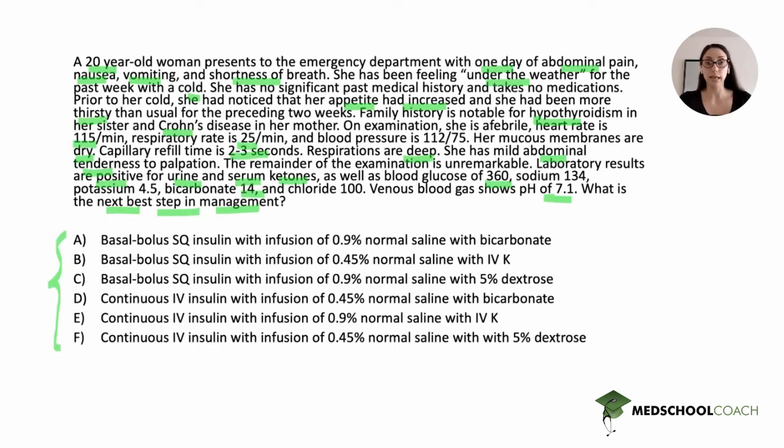The blood glucose is elevated. There are ketones present in the urine and the serum. And then we have these electrolytes, and the key findings here are that the bicarbonate is quite low and the venous blood gas is quite low. A normal pH is about 7.4, so we are in an acidosis situation, and then we have to figure out whether it's a metabolic or a respiratory acidosis. We're given a bicarbonate of 14, and that's going to be consistent with a metabolic acidosis.